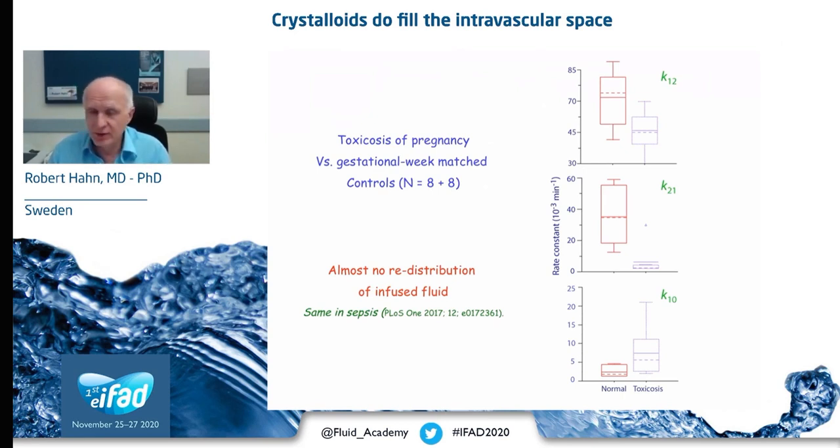Yeah, the increased excretion if we have a change of the glycocalyx layer can be also seen here in these experiments. These are females with mild to moderately severe toxicosis of pregnancy. K10, as you know, is the urine excretion, much larger here than in gestational match controls. We can see that the fluid distribution is a little slower in the diseased women. That's probably due to plasma volume being lower. The biggest difference, though, is that the fluid that has entered the interstitium simply doesn't return to the plasma. You see there's an enormous difference here in the values of K21.